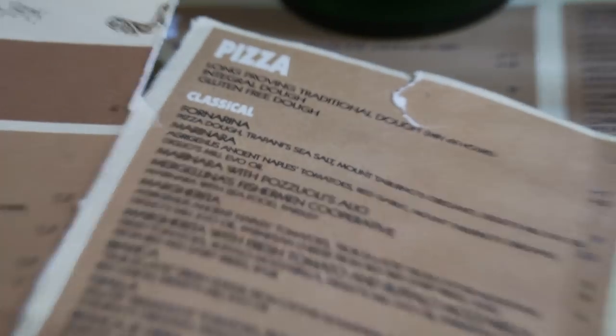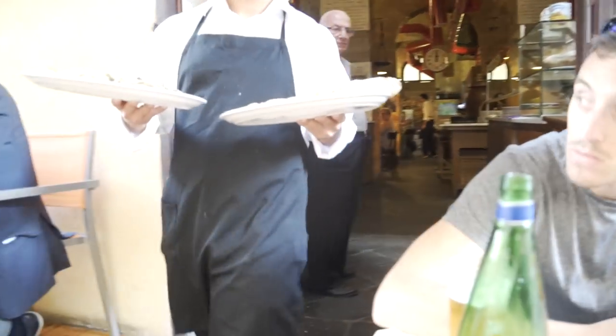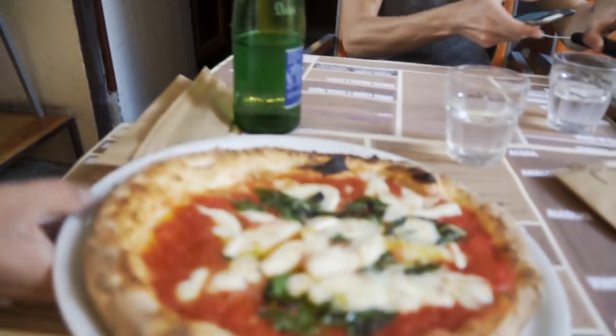The description for the margarita is ancient Naples tomatoes from the Lattari Mountains, extra virgin olive oil, Parmesan cheese from a dairy, and basil. Margarita? Si. Bufala?